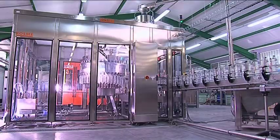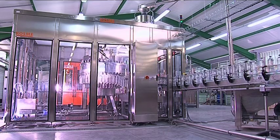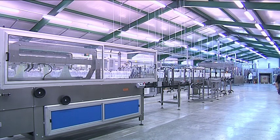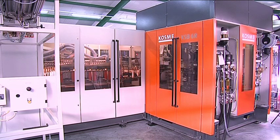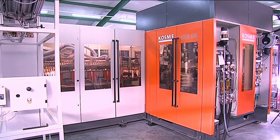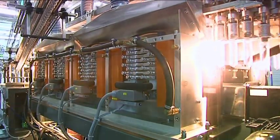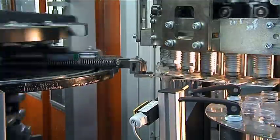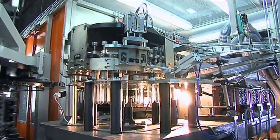In addition to the Synchro, Fontaine de la Reine has also purchased a complete KOSME line, which functions as follows. The stretch blow molding machine integrated in the Synchro is a KSB 6R. Thanks to an optimized combination of the blow molding and heating modules, more energy savings are achieved. Its rotation concept ensures maximized dependability during preform transfer.